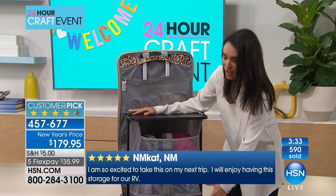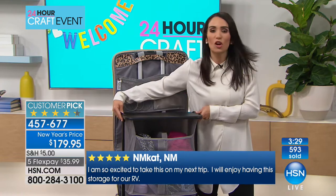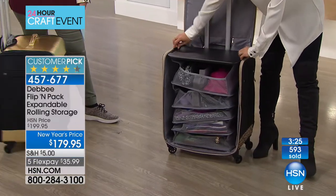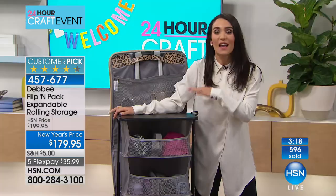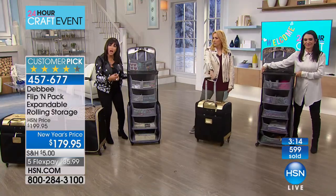So to be able to have something where you can see every single thing at a glance, and then when you need to go, you press those buttons, push it down, and everything is still organized. And then when you get there, by the way, this fits in the back of your car, no problem. Right. You get to where you're going, you lift it up, and there it is. This is really a closet on wheels. I mean, a closet on wheels.